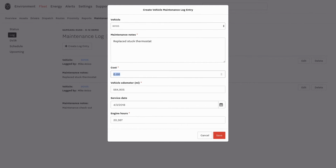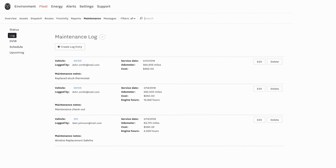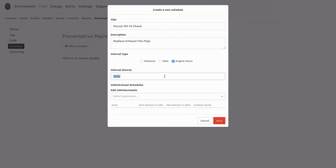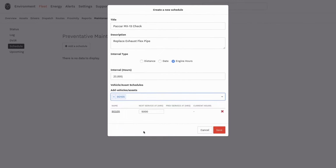When you send a vehicle in for repair or for a regular checkup, your mechanic can make notes about the service and its costs. And you can see when the last service was performed on all your vehicles. You can set up regular checkups based on actual mileage, time, or engine hours, so your mechanics can prevent issues before they happen.